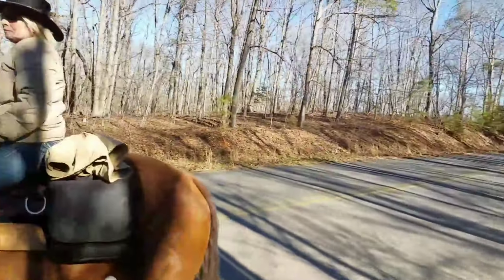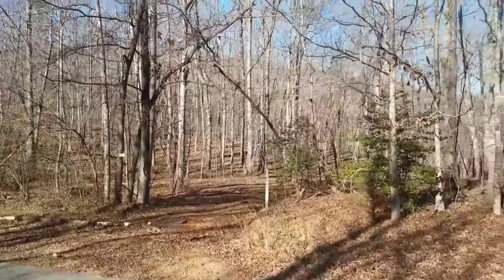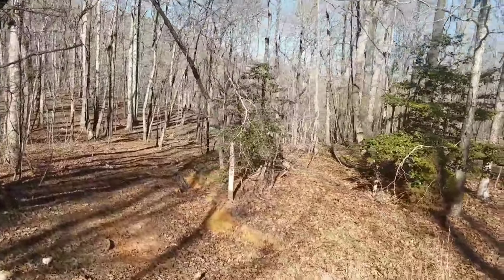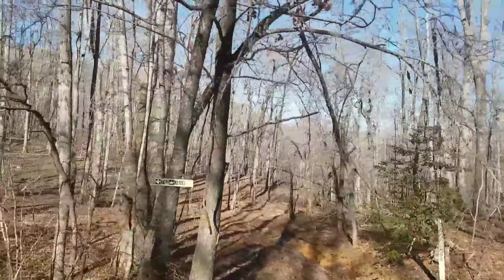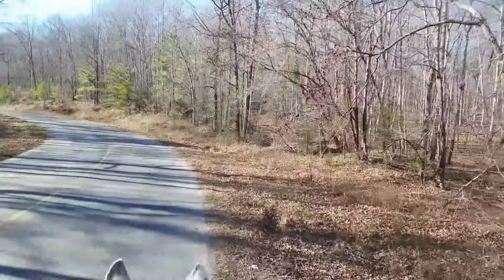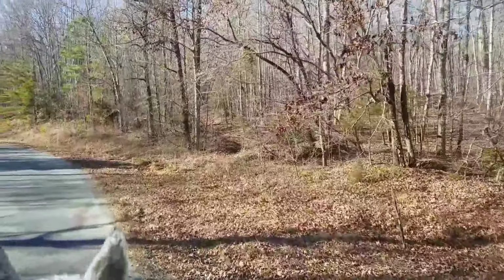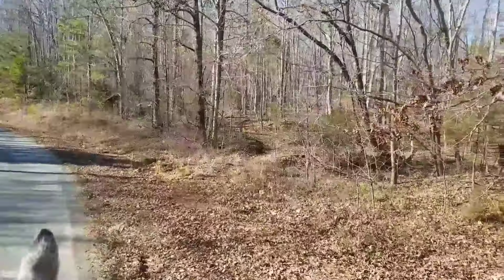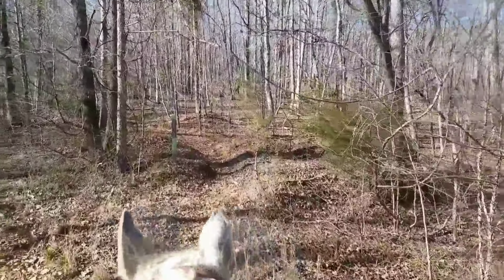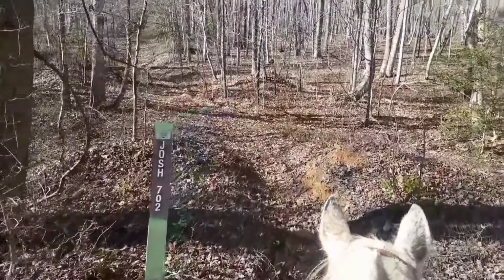Okay, so we just came out of the woods, back onto the road. And what you'll want to pay attention to on this one, if we're staying on Josh, is that straight across from the trail of Josh is Blackburn, 701. But Josh, you need to ride up the road just a little bit to pick Josh back up. Here we are back on Josh.